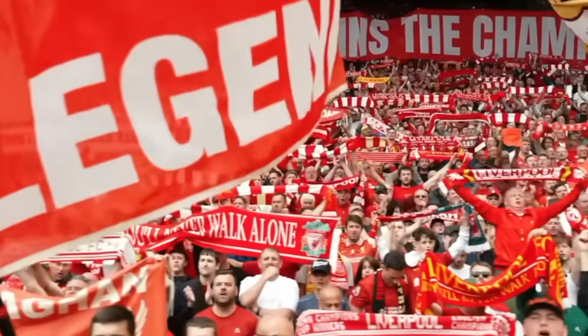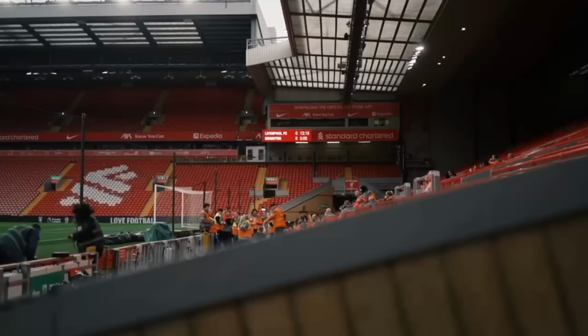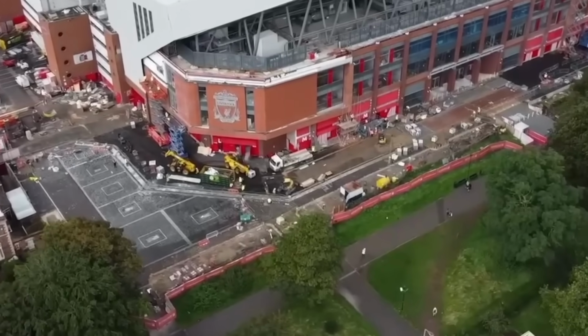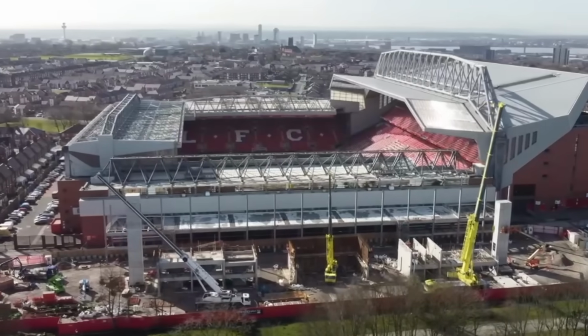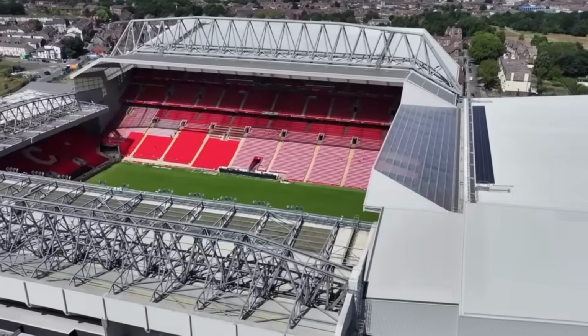Beyond just seats, the main stand houses state-of-the-art facilities: new player tunnels, interview areas, medical facilities, and premium hospitality spaces, including the 1892 restaurant, named after Liverpool's founding year. However, the project came with unexpected costs. This phase proved significantly more expensive than anticipated, costing £114 million instead of £75 million. The overrun was primarily due to the complexity of building around the existing structure and upgrading underground infrastructure.